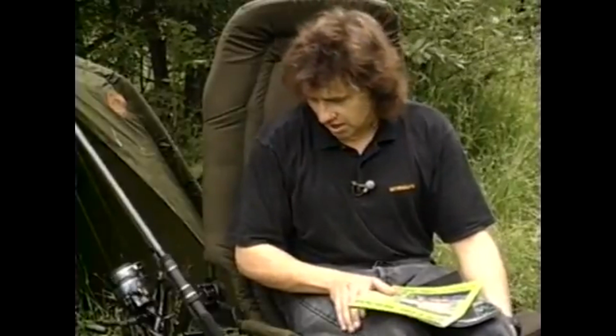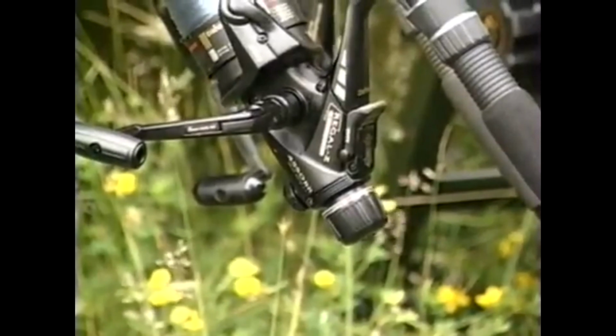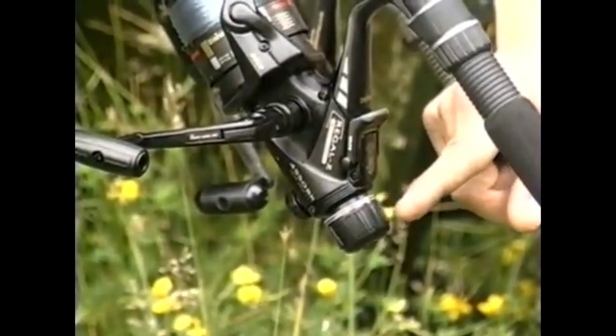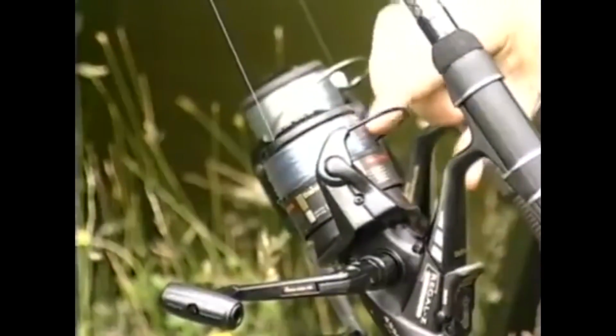Now the reels on display, there's two reels here. We've got a Daiwa Regal Z, and we've also got the Shimano 500. Now again, both of these are the commonly used reels today, and I'm happy with both reels. The two parts of the reel that we are most concerned with is the clutch, which is operated by this at the back here, and the front of the spool here.